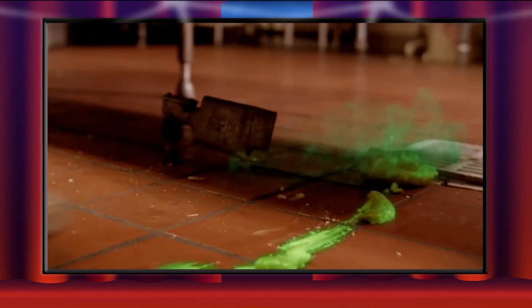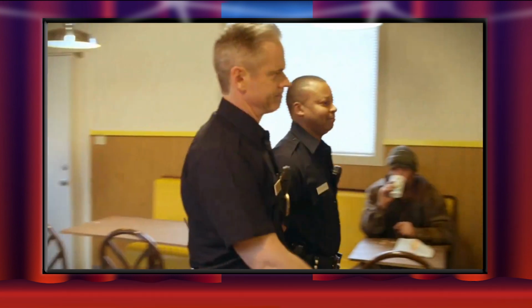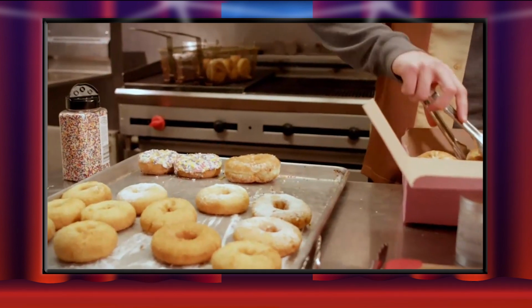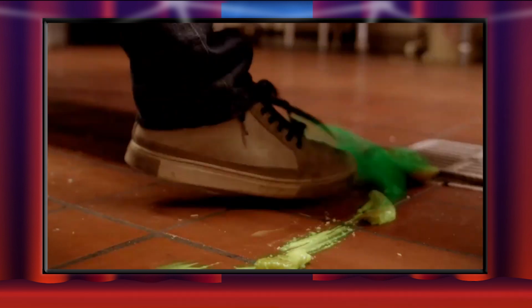On that note, the green gas escaping from these freshly fried donuts indicate that something may not be right. But who has time to notice that when there are cops stopping in for a baker's dozen? Clearly, a totally original plot point. At roughly 16 minutes in, we get our first donut-based fart. And I wish I could say it was the last.